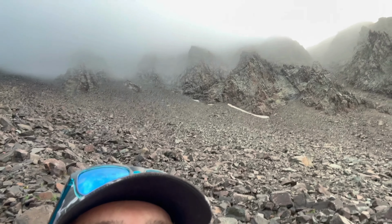I'm hoping that I won't be in a cloud that last 500 feet and I can actually know where the summit is since I haven't been here before. But it looks so cool. Looks like I'm about to hike into Mordor.